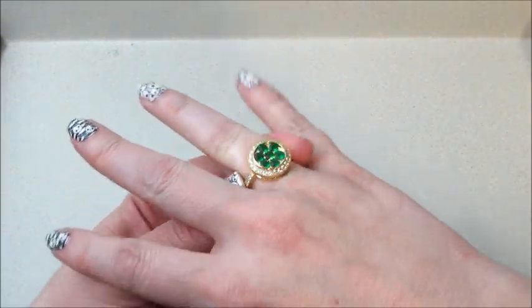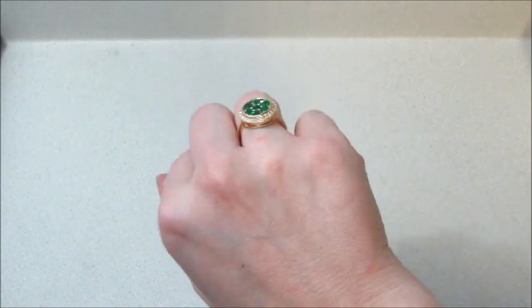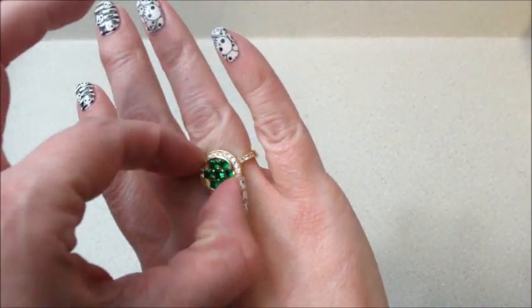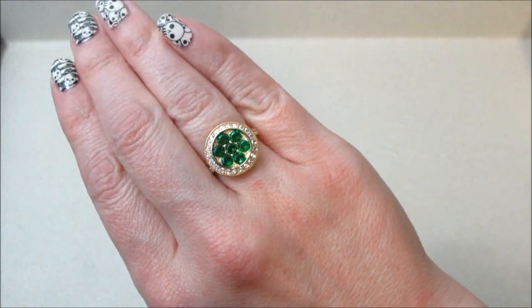Maybe it doesn't look that good on, it's kind of big. It's definitely not your typical kind of ring. But I could see it being fun with some outfits. I don't know. What do you guys think? Love it or hate it? Leave me a comment.